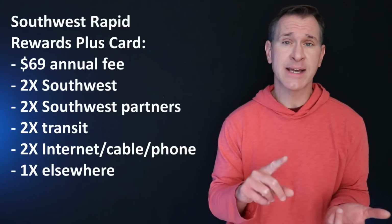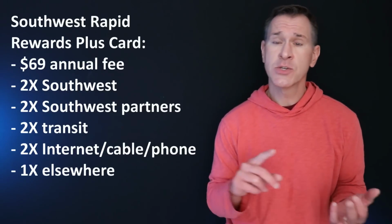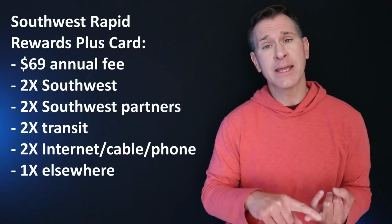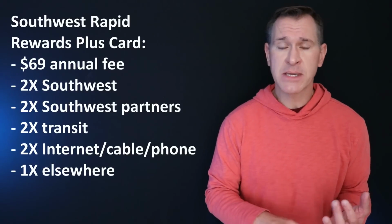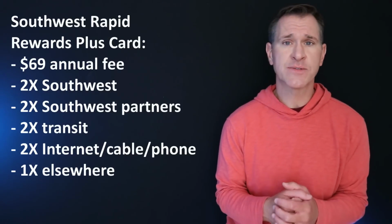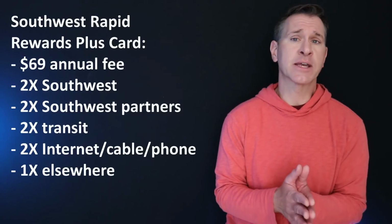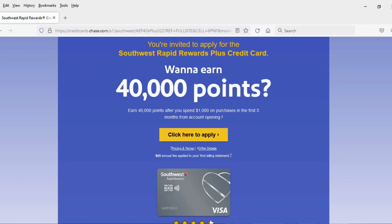In terms of everyday rewards, 2 points per dollar on Southwest, as well as with Southwest hotel and car rental partners. 2 points per dollar on internet, cable, and streaming services. 2 points per dollar on transit and rideshare services, so everything from cabs to Uber and Lyft, that sort of thing, and then you're gonna get 1 point per dollar everywhere else. As I make this video, a 40,000 point bonus opportunity if you spend $1,000 with the card in the first 3 months of having it.